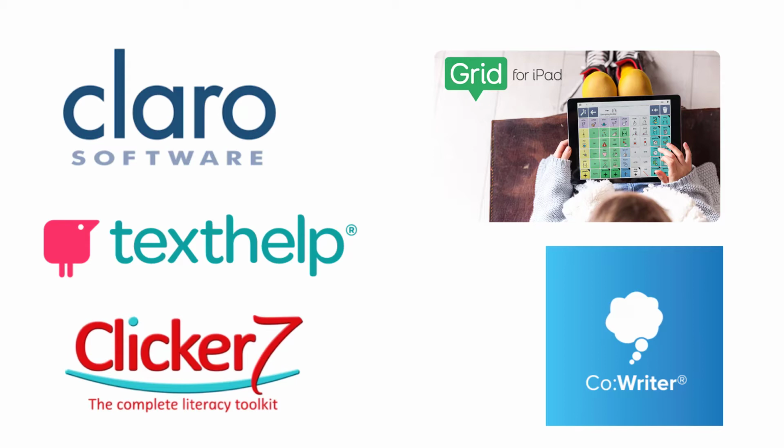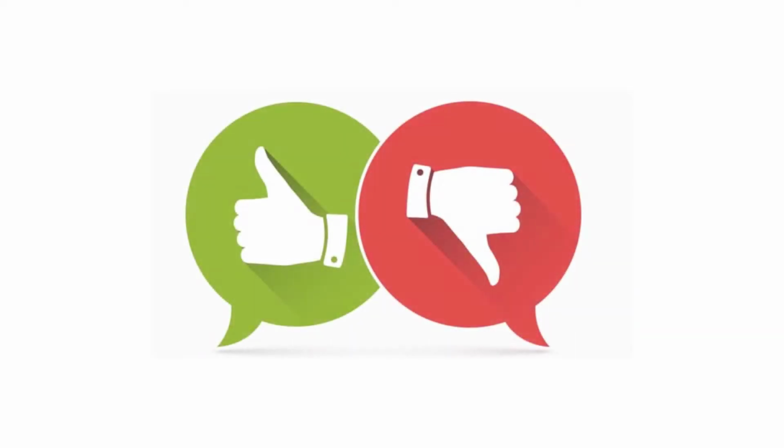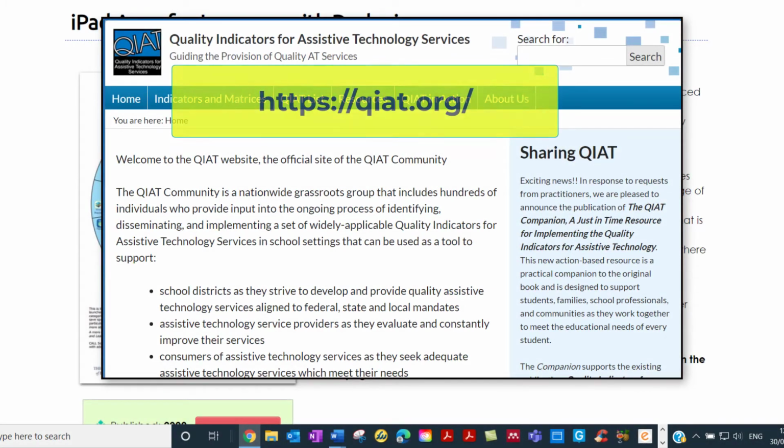But there was also a new generation of apps by new developers, unheard of before now. So most of our decision making was based on feedback from other users. Feedback, for example, from a variety of email forums such as QIAT, that's the US-based Quality Indicators for Assistive Technology. And at the time, many of their apps were available in lite format or free trial format, so we were able to try before purchasing.